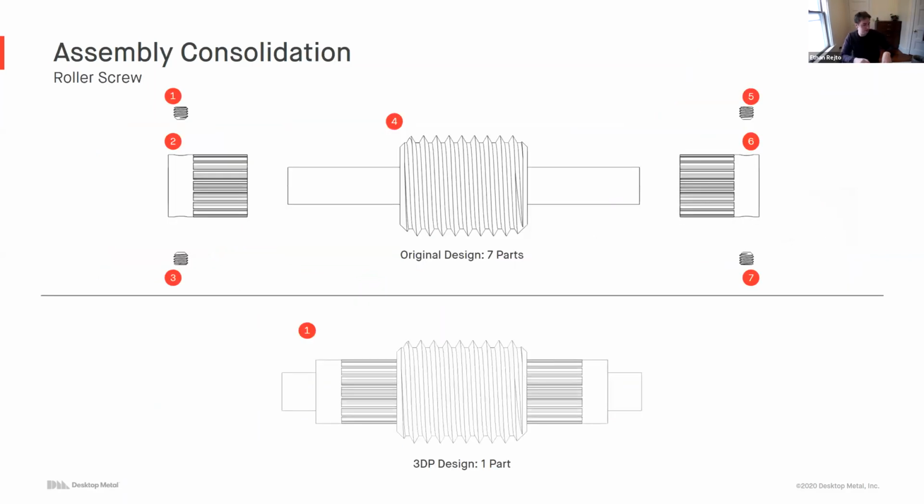Another benefit, assembly consolidation. Today, so many parts are designed for their manufacturing method, more so than their actual end-use application. So for example, the original one of these parts, the center part here, the actual roller, was machined on a lathe. You then had these two gears that were produced via a different manufacturing process. Then you had this entire thing assembled into one component. The reason that was being done is because it was cheaper and easier to do it that way than it would be to produce this entire assembly as one part.